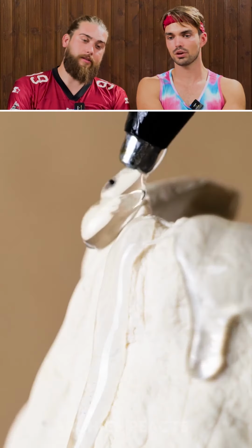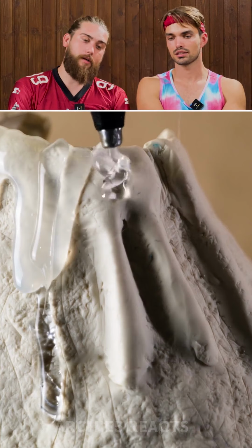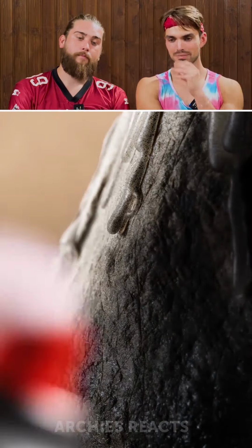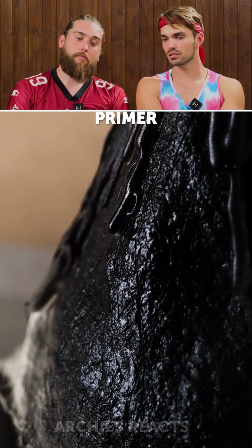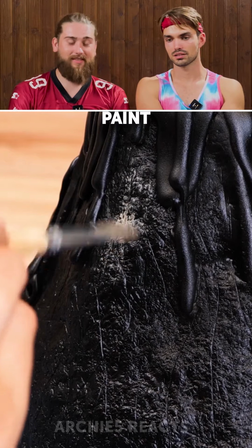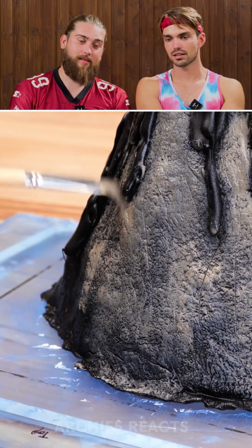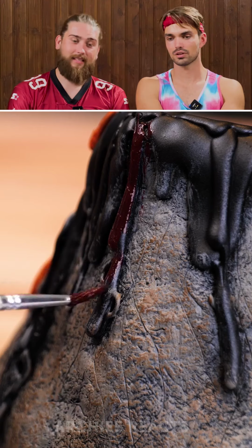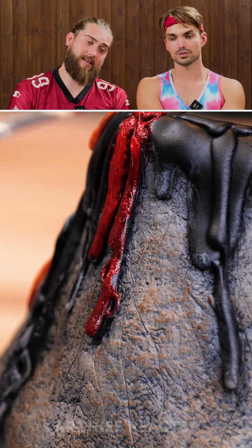Okay, we got some glue to make the effect of lava coming down. It's pretty nice. Everyone knows glue is made of lava, so. Yeah, of course. It looks cool. It doesn't look like lava yet or a volcano. We're getting there.